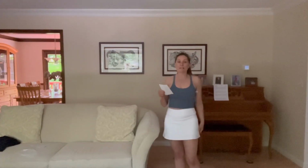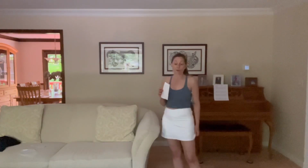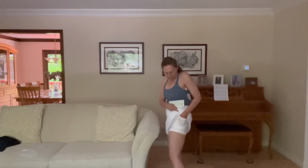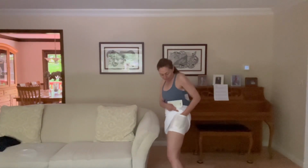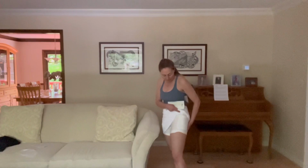Tennis, anyone? So the next item I picked out is this tennis skirt. However, that's how they describe it. It is not a skirt, it is a skort. So it has these little built-in shorts that are perforated, with a pocket here. Isn't that great? There's silicone lining around the bottom edge of the short that is very comfortable and will help keep the shorts in place versus riding up.